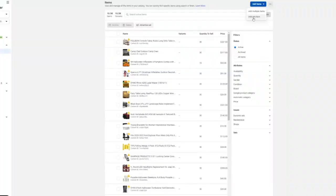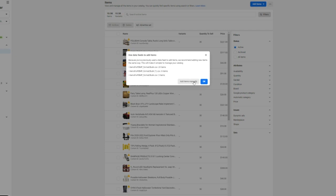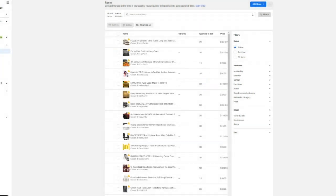Again, I use ZDrop. So I used to teach add one item, right? Like you're in catalog, add items, add one item. And then from this, you'd add items manually. And just like you'd copy and paste using ZDrop on Personal Marketplace, you would just copy and paste that way. Well, there's a better way to upload more products a lot faster.